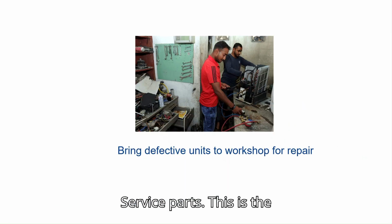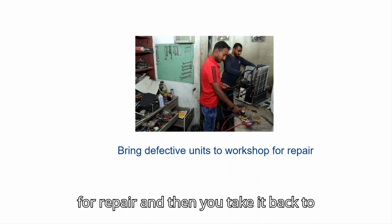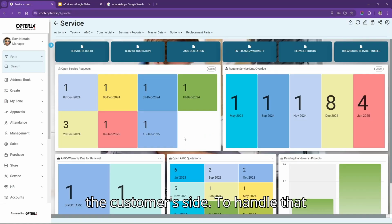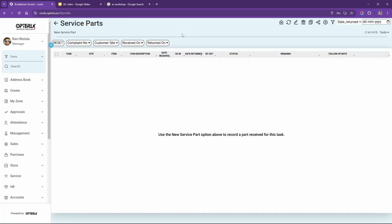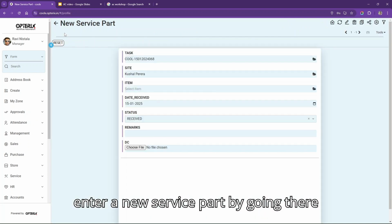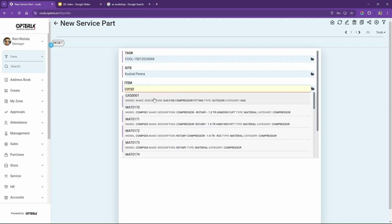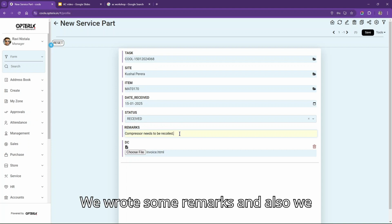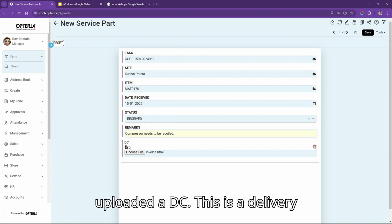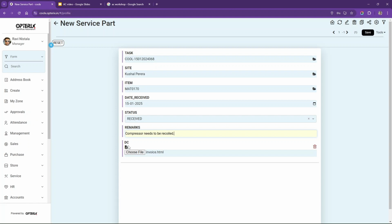Service parts. This is the case where you bring in defective parts or equipment to your workshop for repair and then you take it back to the customer site. To handle that, we try this Kushal Pereira complaint again, and we have this option called service parts. Here we enter a new service part by going there and selecting an item such as a compressor and say received and remarks. We wrote some remarks and also we uploaded a DC. This is a delivery challan that the customer may issue to let you pass and let you take the component with you. We do this and save it.